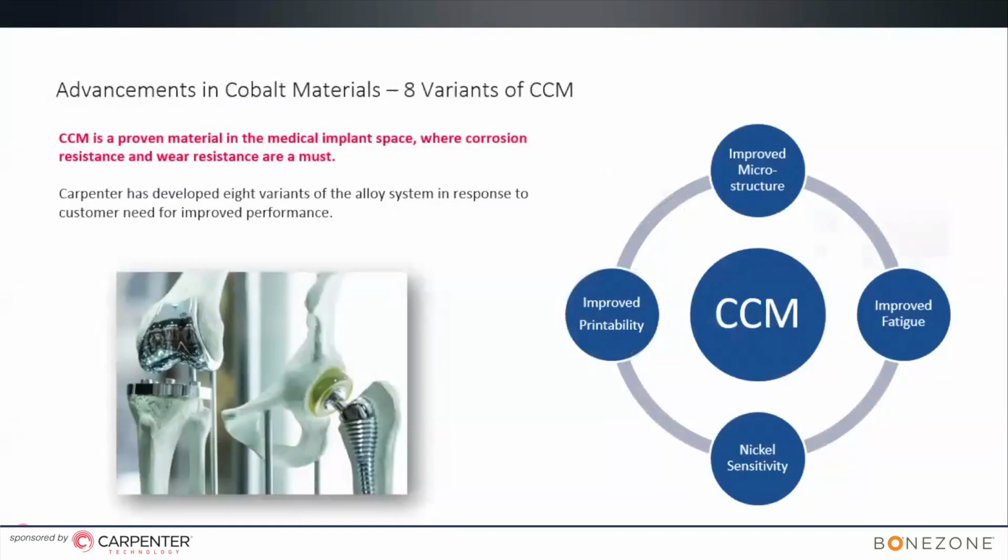So you may be asking, where is the advancements in CCM? Maybe you're very familiar with CCM and have been using it for some time. I've seen the participant list on the call today, and many of you are familiar with CCM and use it on a daily basis. So you may be asking, why is Carpenter talking about cobalt, chrome, molybdenum, and the developments in this particular alloy system?